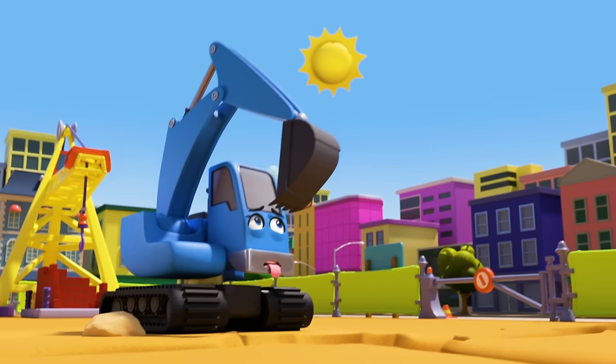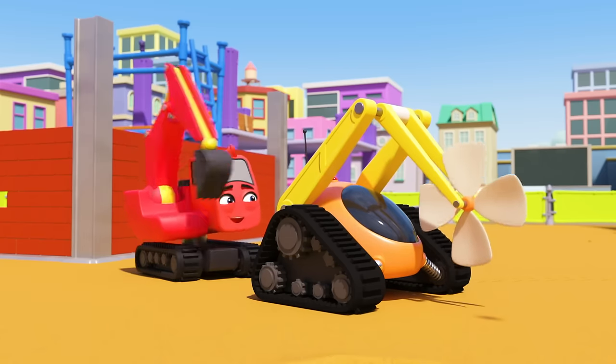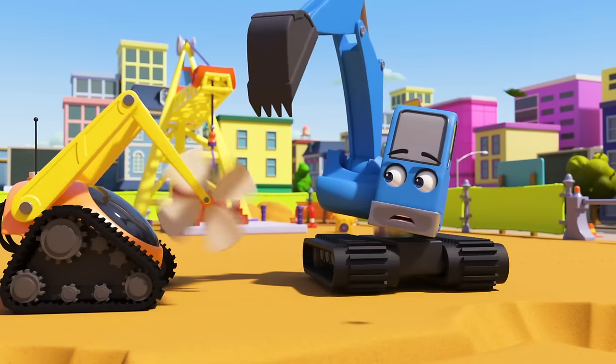It's a very hot day today. Oh! Digley has turned the robot digger into a robot fan. How very clever of him!